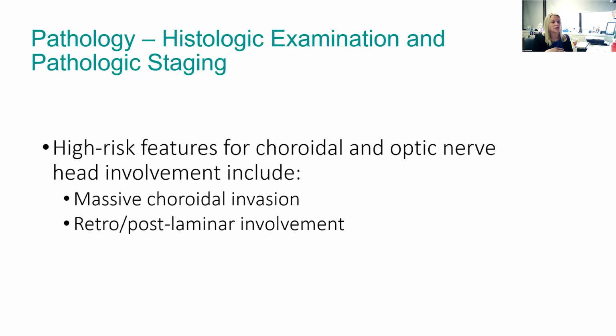So again, being able to have a good section, evaluate the tumor and its relationship to the lamina cribrosa, if it is invading the optic nerve head, is really key, because being able to say if it's retro- or post-laminar is important. And from a choroidal invasion standpoint, again, it was focal versus massive. If you have massive choroidal invasion, that's also considered a high-risk feature.